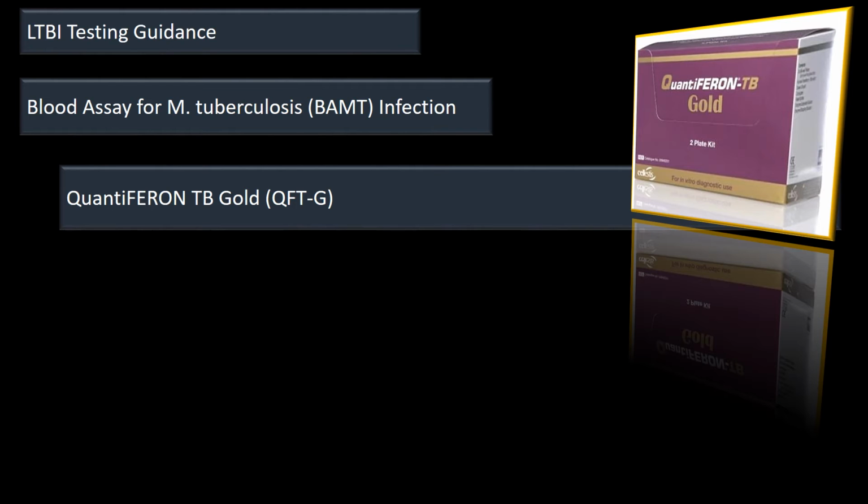The QuantiFERON TB Gold is used instead of a TST, a tuberculin skin test, not in addition. This isn't something we use to rule in. Like, say we get a positive TST, but we're hesitant to start treatment, so then we go get a QuantiFERON Gold? No, it's not used that way. It's either/or. A positive TST is a positive TST. We start treatment with that.